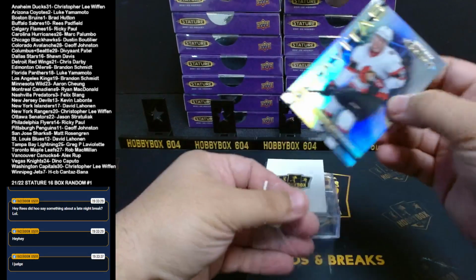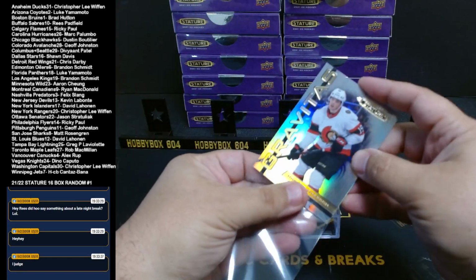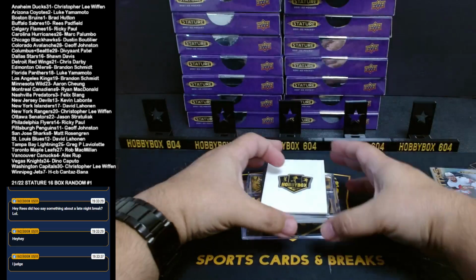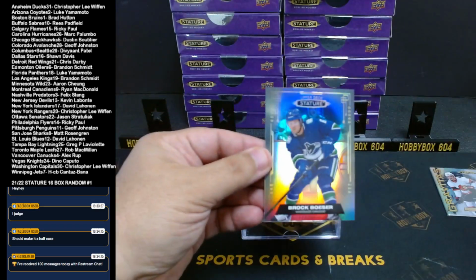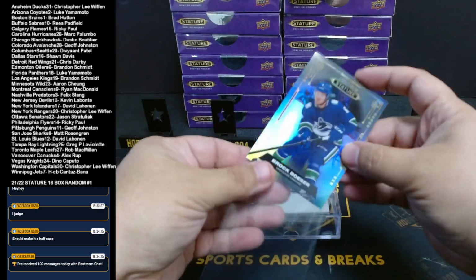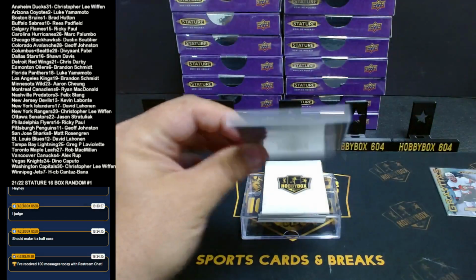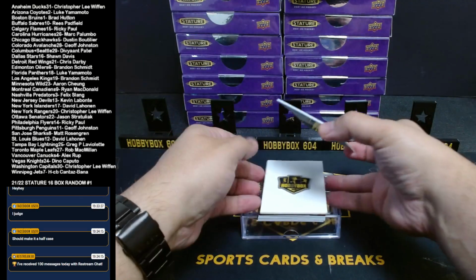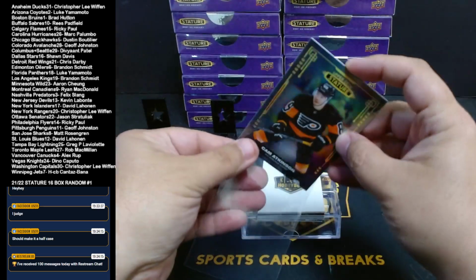Drake Batherson gets the first card. Ottawa Senators on the board. All right, we're going to go to the top here. As I said, every card will be shipped. But Vancouver on the board with a Brock Boeser. Look at the design, guys. Beautiful. A little bit curvy, of course, because of the gloss they put on it. But it is nice. We have Cam Atkinson, Flyers on the board.